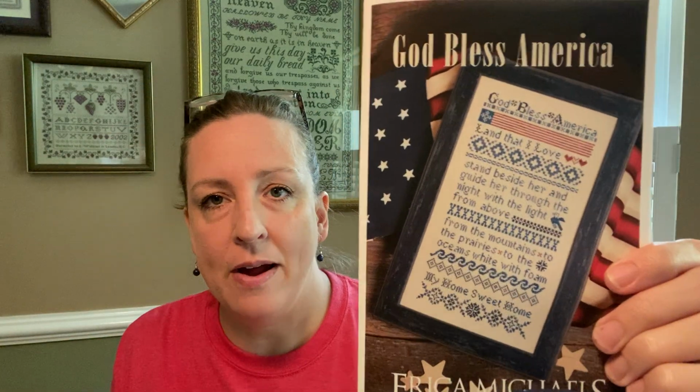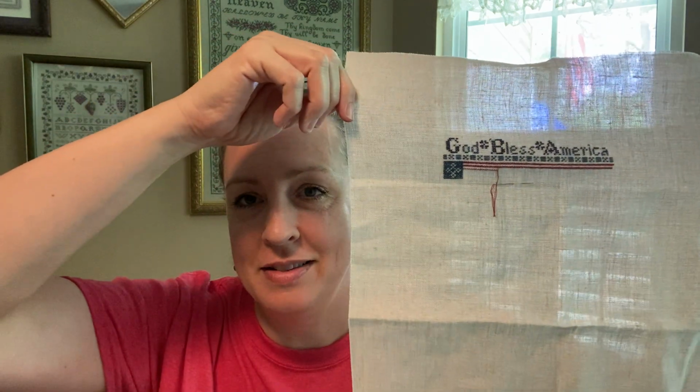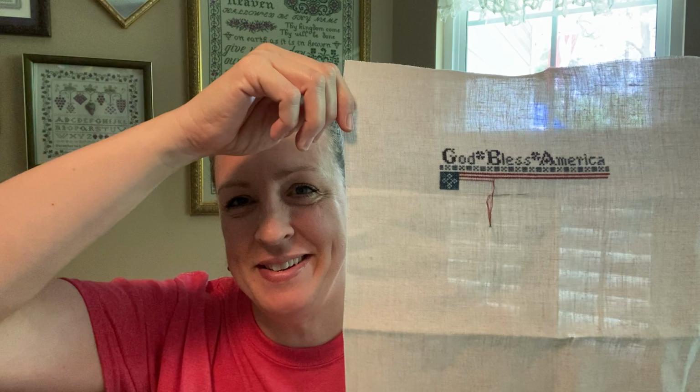I ordered this one from Stitch and Frame. This is, yes, God Bless America by Erica Michaels. It has a total of 5 colors in it: 4 colors, 3 shades of blue, and then a red. And I've gotten a good bit of progress, but I know I won't be picking this one up again this evening. But while I'm getting everything ready and together this morning, I went ahead and made a start. So I have a few hours in this one. I was an early riser this morning.